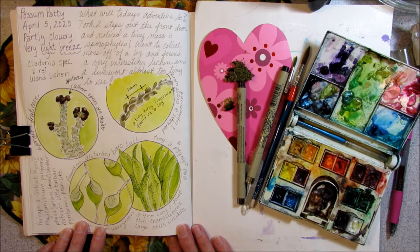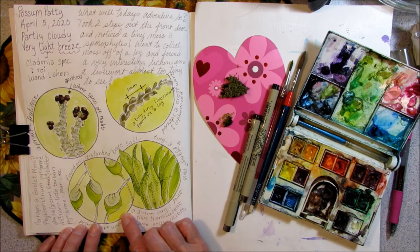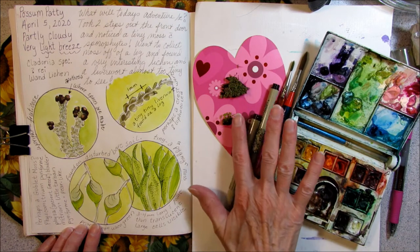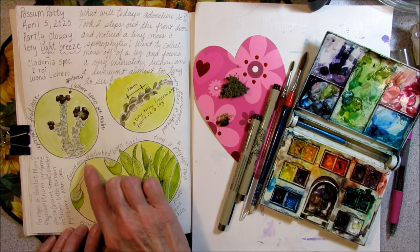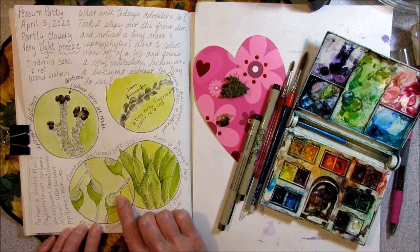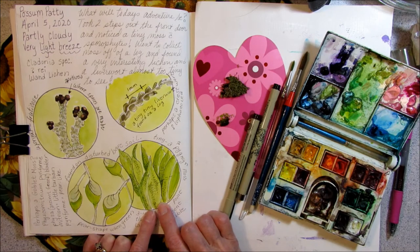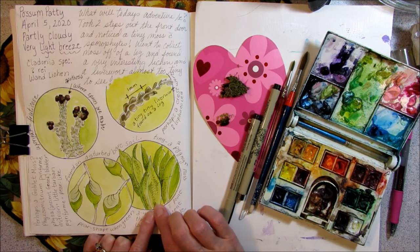When I got back inside, I started checking all my tiny treasures. I got some good Zoomie pictures of the goblet moss. See how tiny it is? Smaller than my fingernail. When I drew it, I put the little caps on, but they'll fall off soon. One even fell off while I was taking the pictures. I got some good shots of the leaves where you can see the midrib and all the cells. Very translucent leaves.